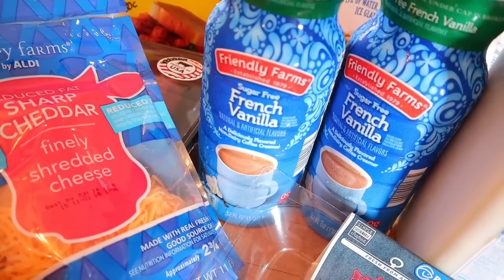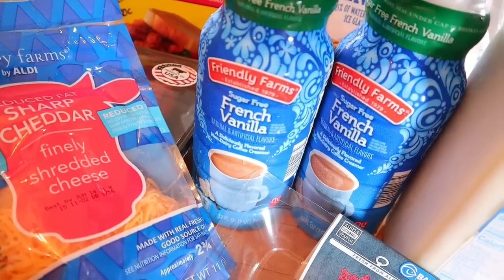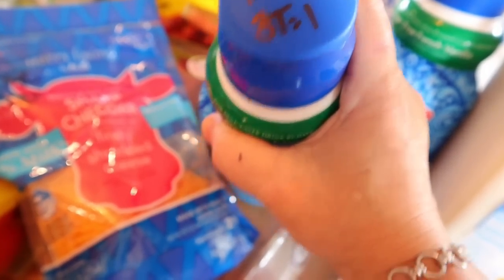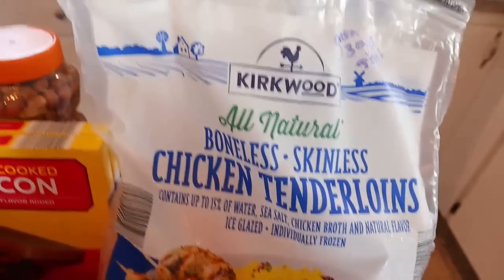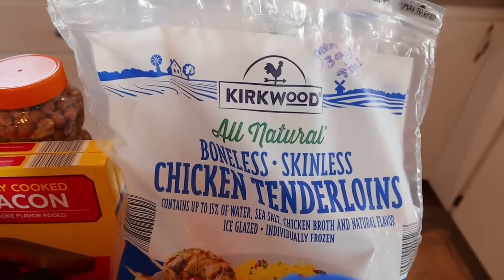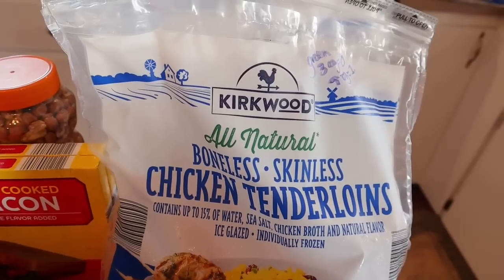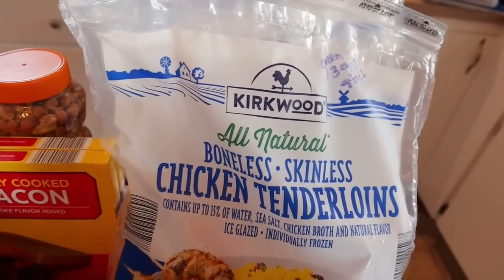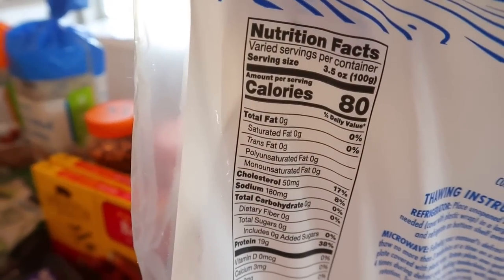This is the sugar-free French vanilla, but this is Aldi kind. And this is pretty much like the Coffee Mate. 1 tablespoon is 0, 3 tablespoons is 1. And then I got a couple things of the chicken tenderloins that we absolutely love. Those are 0 on blue and purple. For green, if you have 3 ounces, it's 0, but then you can have all the way up to 9 ounces for 1 point. For calories, it's 80 calories for 3.5 ounces.